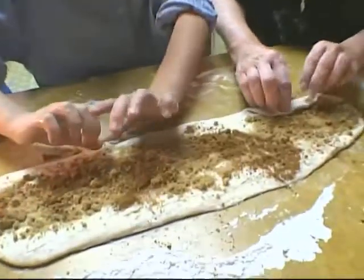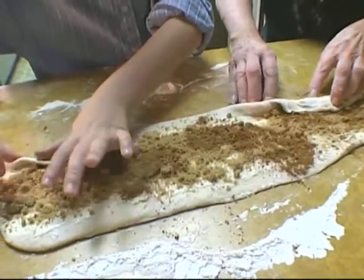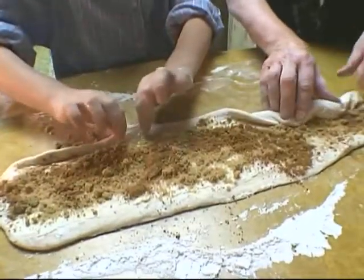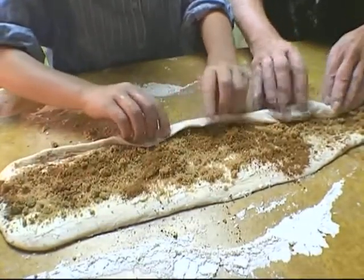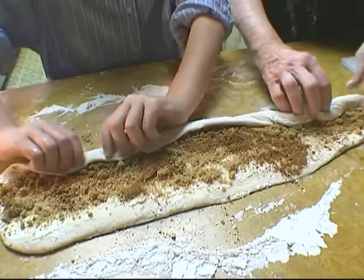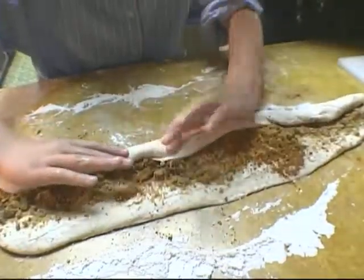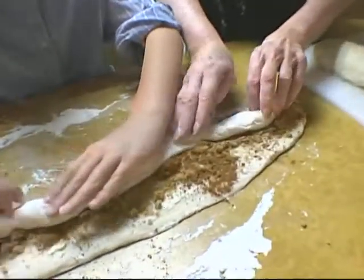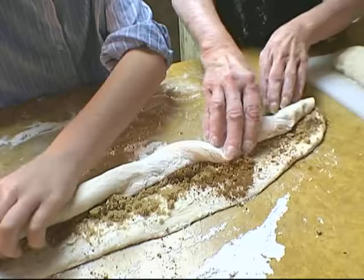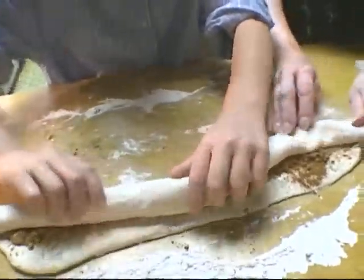The guy was using just cinnamon. He didn't, but the gal put the brown sugar on. And then I was surprised to see how they make sticky buns, because they make a sauce that they put in the bottom of a baking pan and put in a whole bunch of them. And she put cream and honey and brown sugar and what else? There was something else.